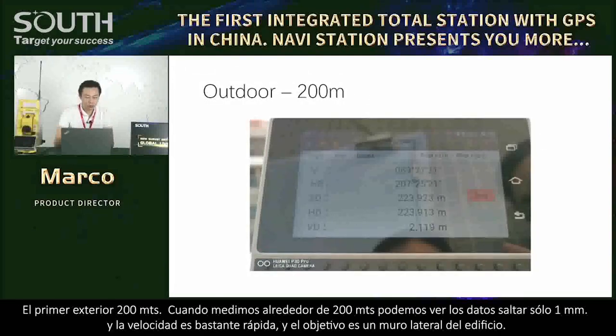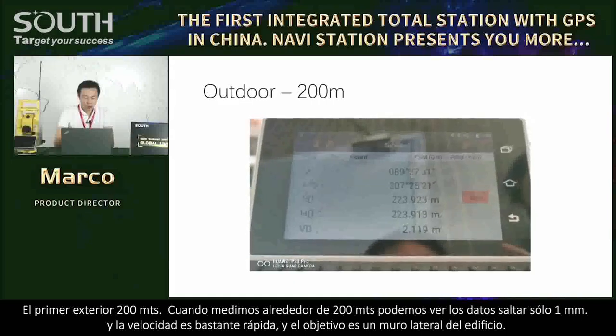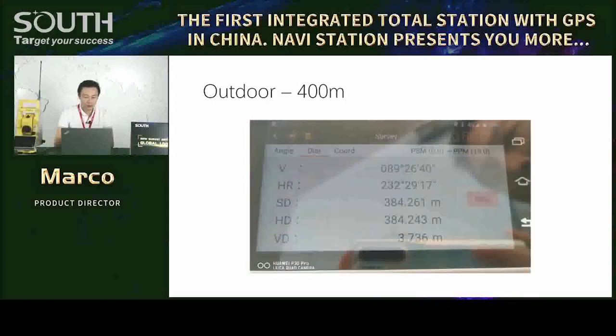The first is outdoor, 200 meters. When we measure around 200 meters, we can see the data jumps only 1 millimeter, and the speed is quite fast. The target here is the building sidewall.